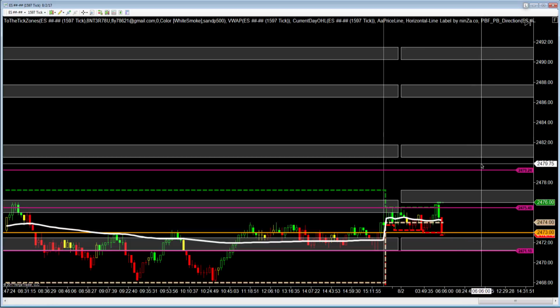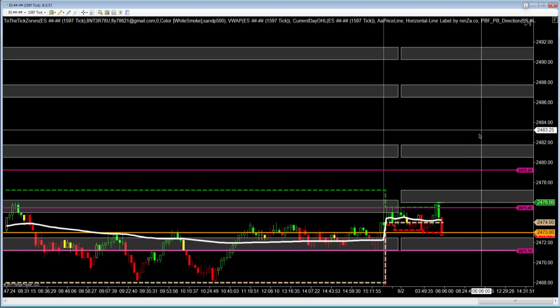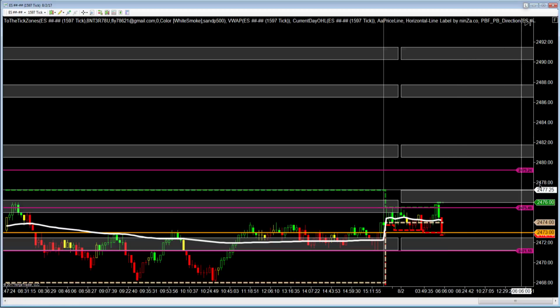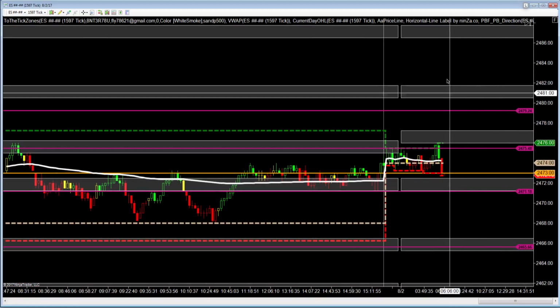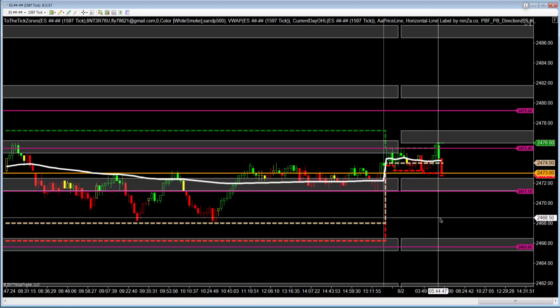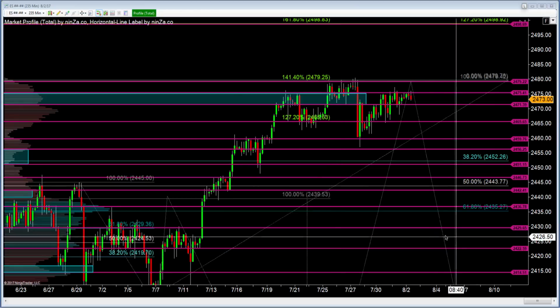Okay, so again, be real cautious, but we can move right up into this 82 area. And of course, if we break that, we're looking at 86 to 88 and on up. So be real cautious of that. I think it's going to be harder to go up than it is down. If you have any questions, just give me a call. First, now let's take a look at the market profile and see what happens.